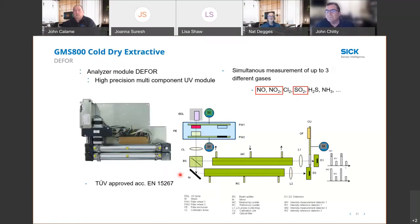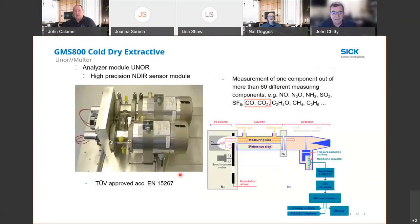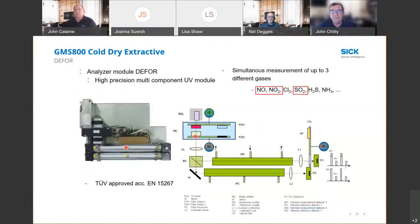So for cold dry extractive, these are our UV multi-component analyzers. We also have filter wheels, so we can do the daily checks without having gas present. That's kind of an important point there too. All of the EPA performance specifications allow for the use of filters to do the daily validations. You do not have to use cal gas. So all of our analyzers, in situ or extractive, have that as an option.